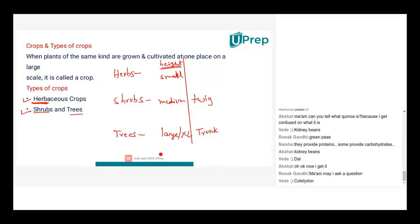And what about herbs? Herbs don't have a strong trunk or stem that they can hold on to. It's thinner by comparison. So they do have a stem. In this case, it's not twigs, right? Because the branches could be called twigs. Here they do have a stem, and the stem is a woody stem.